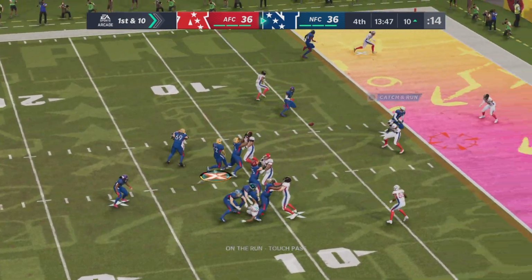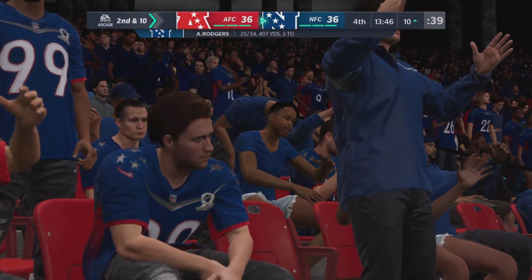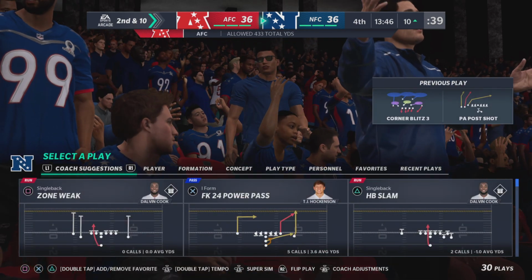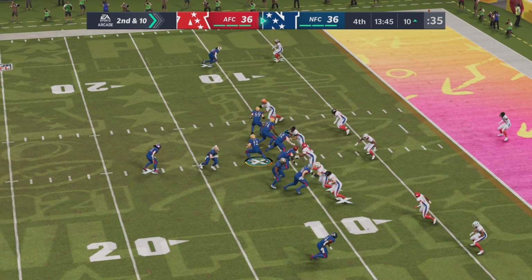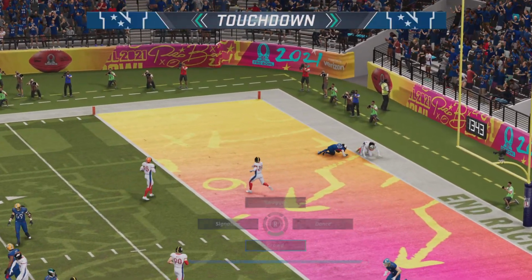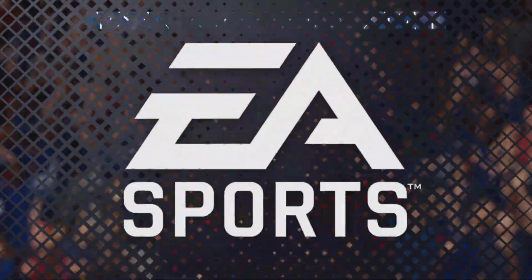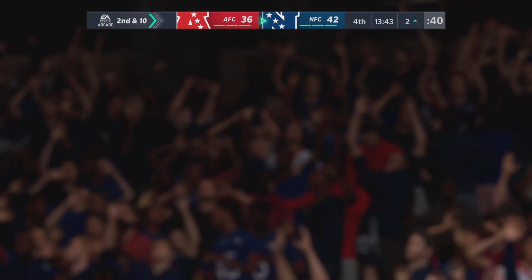Now a play fake. Rodgers. And that's going to be knocked away in the end zone. It's incomplete. Tremaine Edmonds, the linebacker, able to break that one up. So after the incompletion on first, now 2nd and 10. And that's going to be caught. Touchdown NFC. 4 touchdown passes now for Aaron Rodgers. And the NFC has broken the tie.